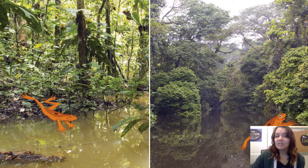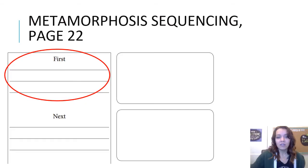In fact, she loves the woodlands, but every spring she makes her way to a small freshwater pond in the wetland. First, she will lay her eggs. Just before I took this picture, she laid a few thousand eggs in the shallow water. Toads must lay their eggs in water because their soft jelly-like coverings can easily dry out in the air. Come and see. So I heard a sequencing word, first. What happens first?